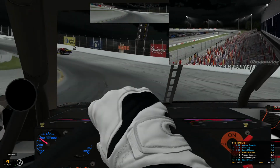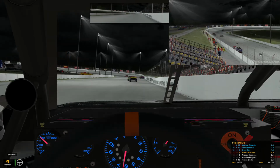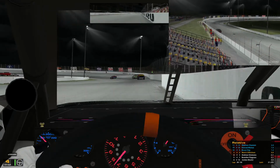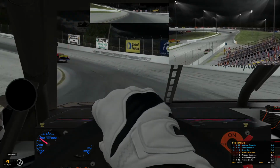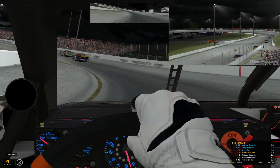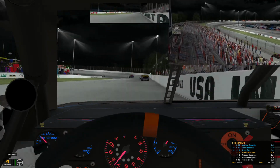Looks like Andrew's going to be... well, Brandon's still a second behind him. But entering a lane up and then trying to cut it down seems to be the best line to run, at least right now. We can just make it through this lap traffic.